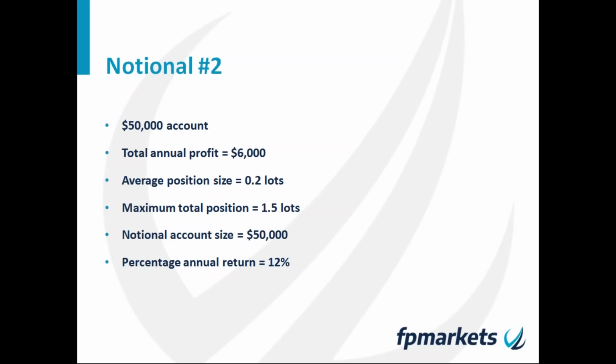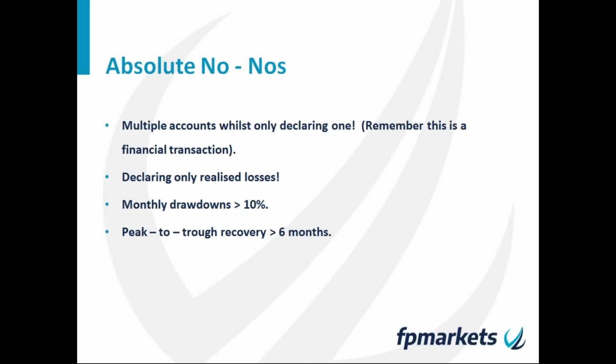This guy's attractive. This guy immediately ticks a lot of boxes, with low volatility returns, and definitely the question then is, is this strategy scalable? That's something we can test by making him an allocation. So Notional 2 is much more interesting to the investor than Notional 1 in this case. So moving on, we're running out of time, so we'll have to run through these.